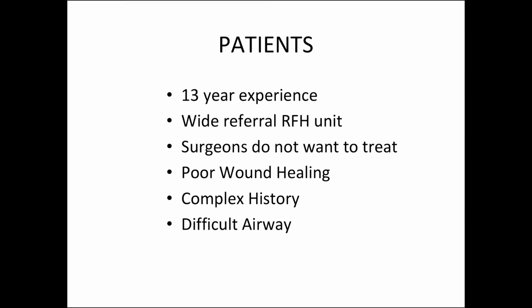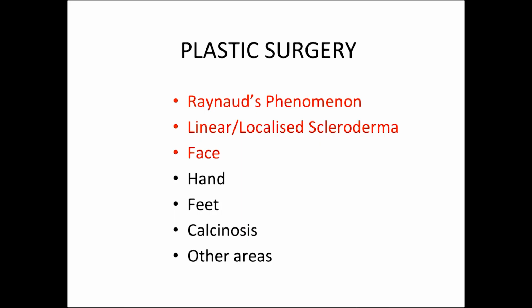Just in regards to scleroderma, as you all know, surgeons historically did not want to treat this patient group, mainly because of issues around poor wounding or perceived poor wound healing, their complex history, difficult airways. Which I haven't found to be an impediment in regards to treating people with scleroderma. And once you work with a team, the anaesthetist and myself, who are very familiar with it, it actually is really quite straightforward. The interventions I do are usually short, so they're not very long. They're usually under general anaesthetic.